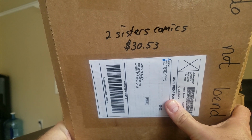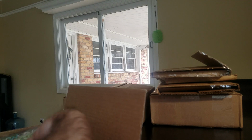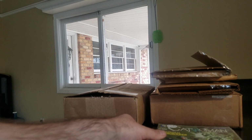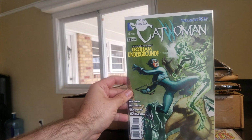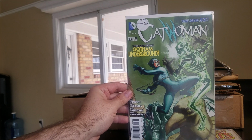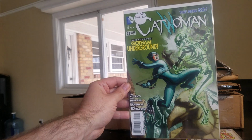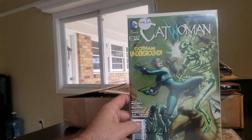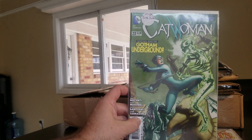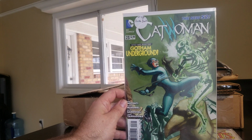2 Sisters Comics, paid $30.53. Got a few books from them. First up, Catwoman 23. This is the first appearance of Duella Dent. I believe that is Joker's daughter, or she's claiming to be Joker's daughter. This is the first printing. The first and second printing is hard to tell apart from each other, but I usually just glance at the date. If it's October 2013, you know you got the first printing.